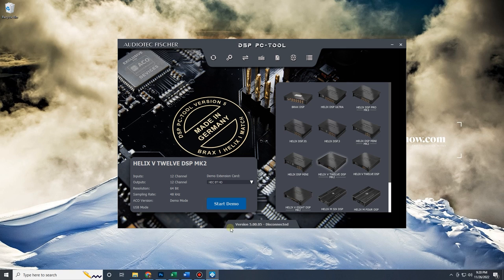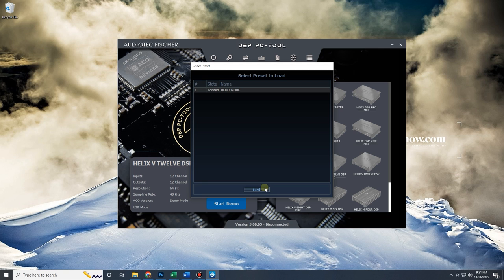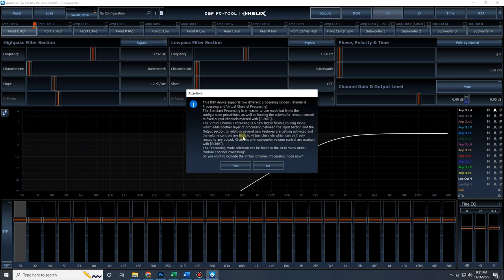Moving on. So again, we're just going to do a demo. We're going to pretend like we have a situation going on here with multiple inputs. So when I first open up the software, you're going to get this pop-up window every time. This DSP device supports two different processing modes, standard processing and virtual channel processing. I'm not going to read the rest of this to you.